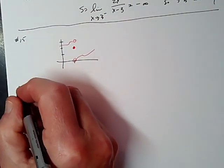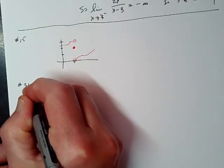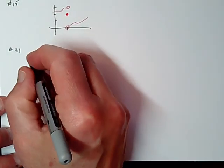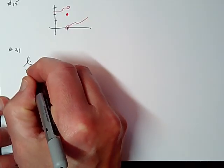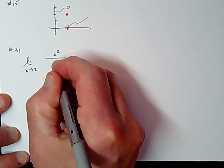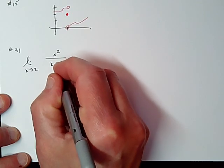Okay, so why don't I write that down? 31. Limit as x approaches 2. Make sure I copy the right one. Limit as x approaches 2 of x squared over (x minus 2) quantity squared.